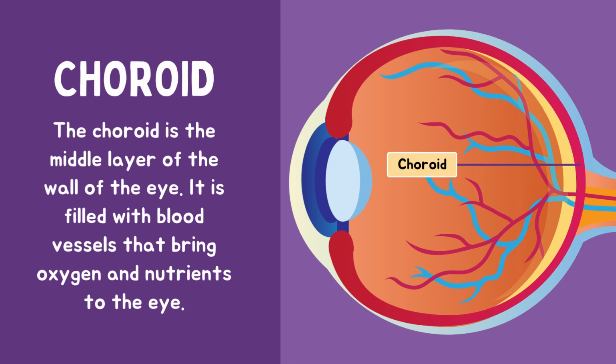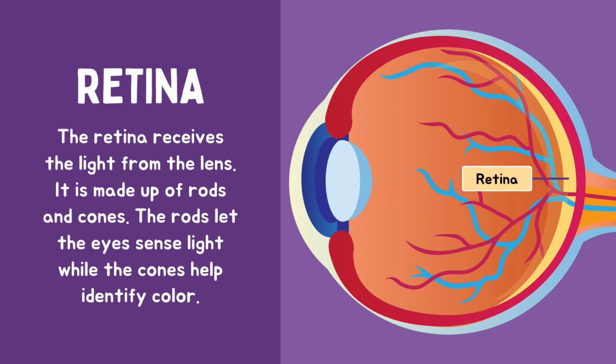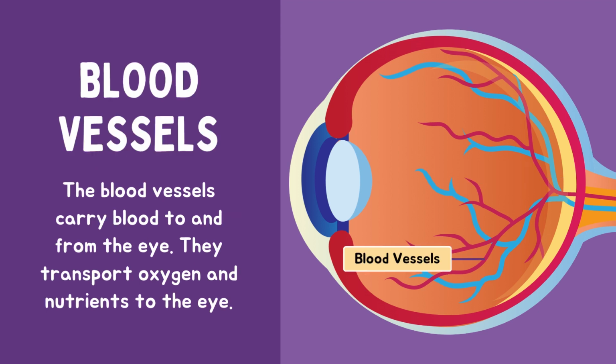Choroid. The choroid is the middle layer of the wall of the eye. It is filled with blood vessels that bring oxygen and nutrients to the eye. Retina. The retina receives the light from the lens. It is made up of rods and cones. The rods let the eye sense light while the cones help identify color.